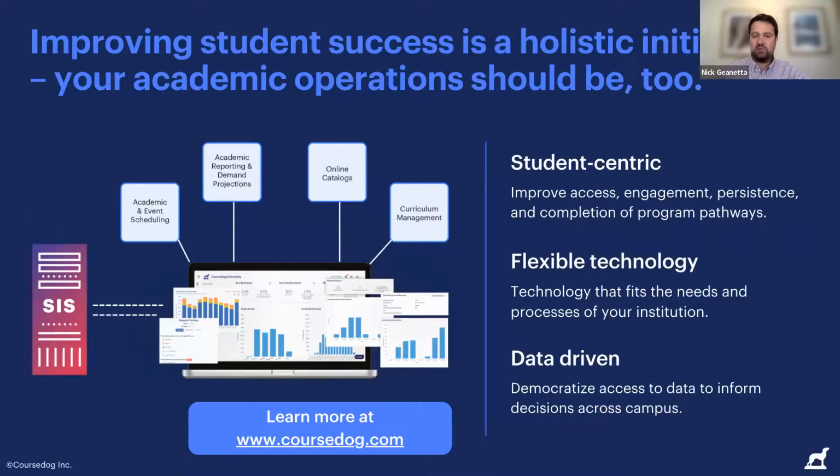And then lastly, we briefly touched on the catalog, but we really see the catalog as that public-facing piece to your students and prospective students. Bridget mentioned earlier that it's really a contract that the students and the public are engaging with to say these are the list of courses that we're going to take. So what CourseDog does is we really help modernize that particular piece, the catalog.